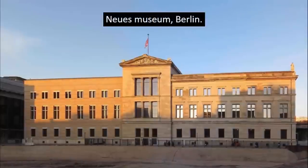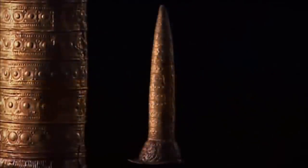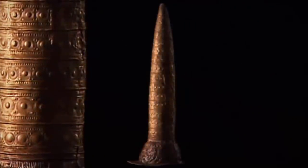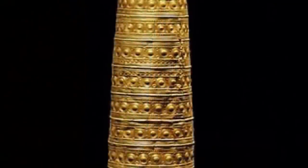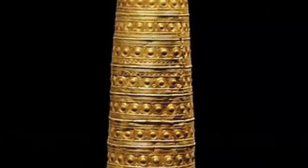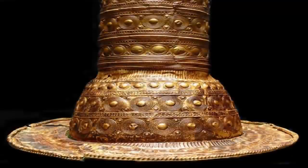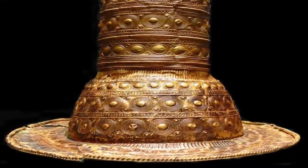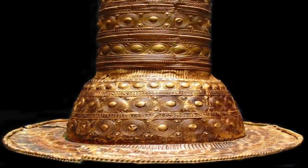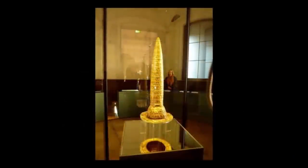It now resides within the Neues Museum on Museum Island, Berlin, in a room all by itself within an elaborate maximum security display case. One has to wonder, with such excessive security, could this hat perhaps be more historically valuable than we are being led to believe? The Bronze Age was so named because of the technological ability to work with particular metals, bronze being that metal, hence the name of the age.